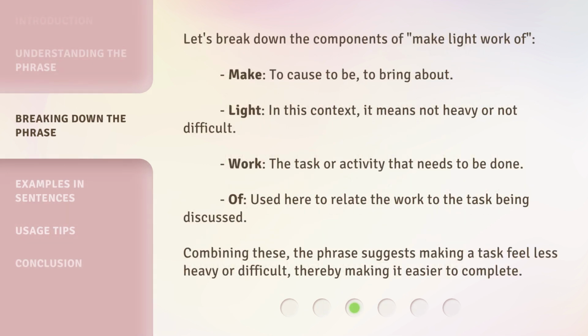Let's break down the components of make light work of. Make: to cause, to be, to bring about. Light: in this context, it means not heavy or not difficult. Work: the task or activity that needs to be done. Of: used here to relate the work to the task being discussed. Combining these, the phrase suggests making a task feel less heavy or difficult, thereby making it easier to complete.